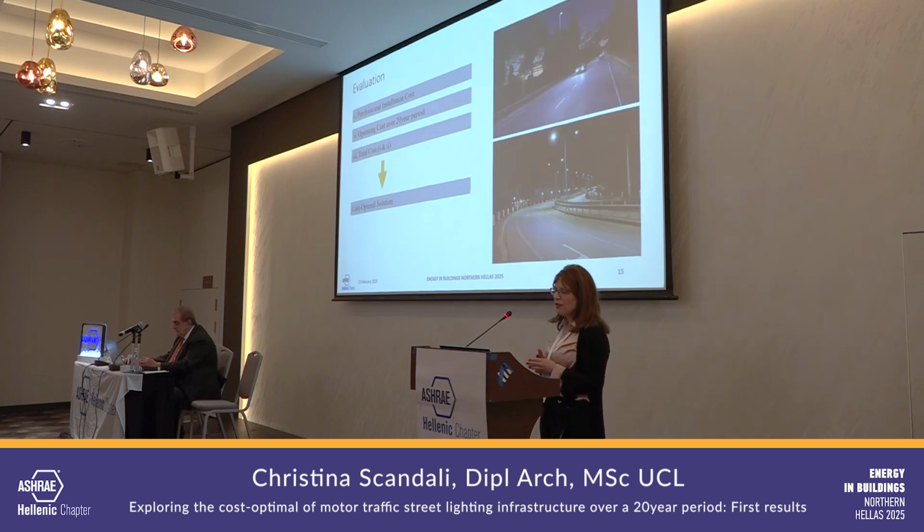The evaluation focused on the purchase and installation cost and the operating cost over a 20-year period of time, and the total cost, which is the sum of the two, in order to achieve the cost-optimal solution.